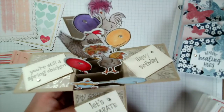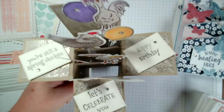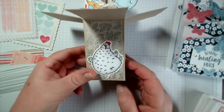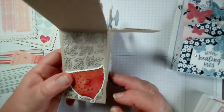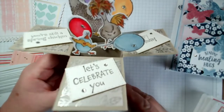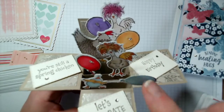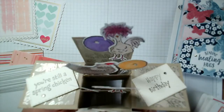And I finished it off by adding some extra balloons and also by adding the sentiments on the top. So if I just stand that up, you can see the sentiments. And I also added the little chickens going round the base of the card, like so. So that was just the finishing touches, and I added a little bit of bling as well. So that was Friday's pop-up card using the Hey Chick and Hey Birthday Chick images. The balloons come from that as well. The balloons are the ones that were wrapped around the tail of one of the chickens.